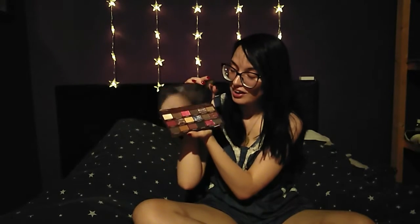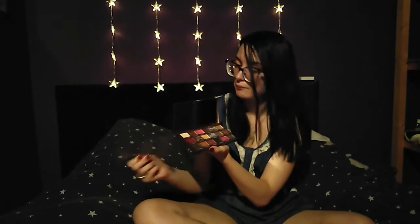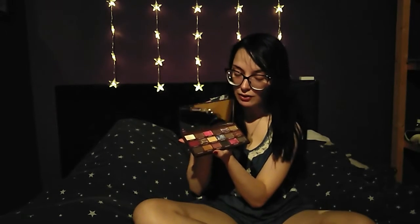This one, again, smells like chocolate. It smells a lot like chocolate, and all the shades are all spacey, which is super cool. Like, look at Cosmic Crush. Ooh. Well, that obviously got stuck to the mirror, didn't it? Oh dear. I mean, just look at Cosmic Crush and Solar Flare. They look really marbled and really cool.